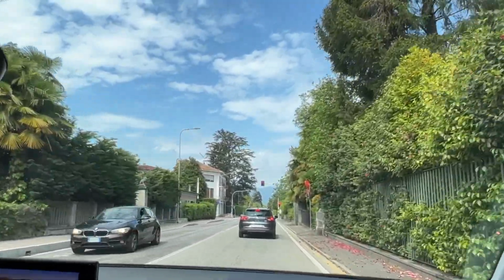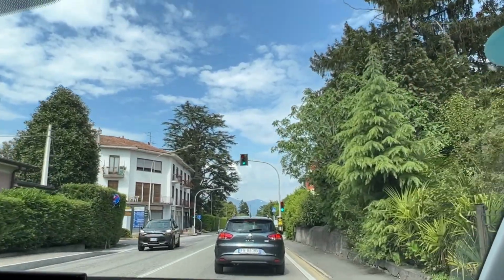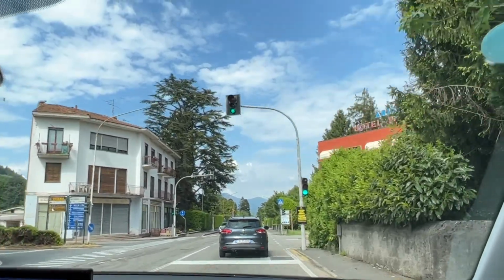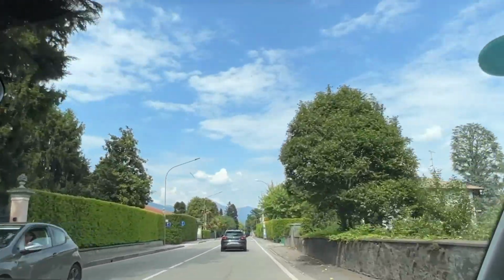You don't see a lot of red lights here. Mostly you see the roundabouts, but if you do come to Italy and you are at a red light and you want to turn right, it's illegal to do so. So never turn right on a red light, ever. You can get a big fine for that.